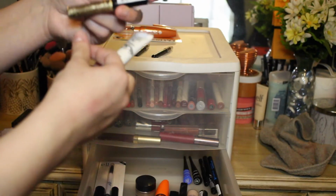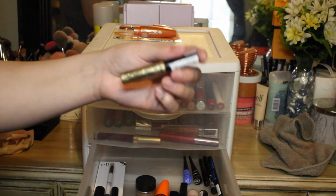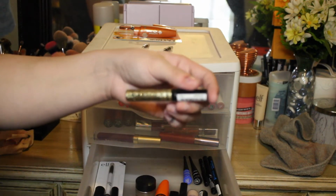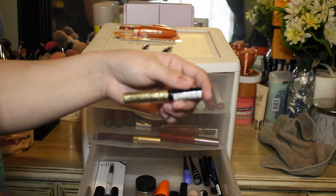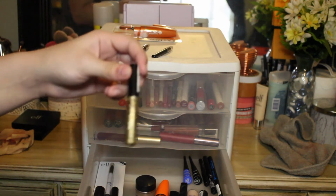This is the NYX Body Liner. I actually thought this was an eyeliner, and I put it on my eyes, and you're not supposed to put anything with glitter on your eyes that isn't supposed to be used for your eyes, and my eyes burned so bad. I'm throwing this away because it brings me bad memories.